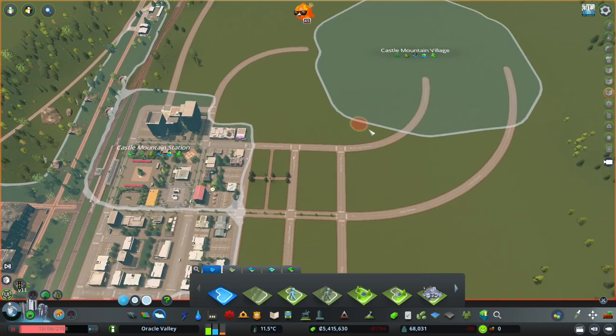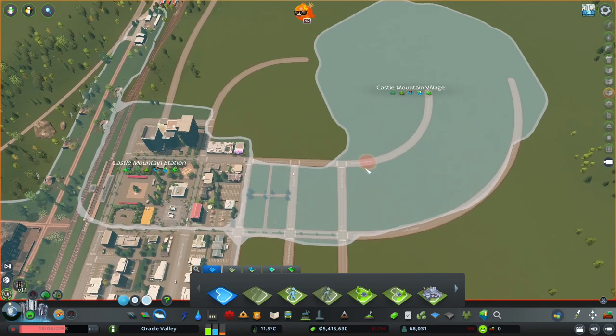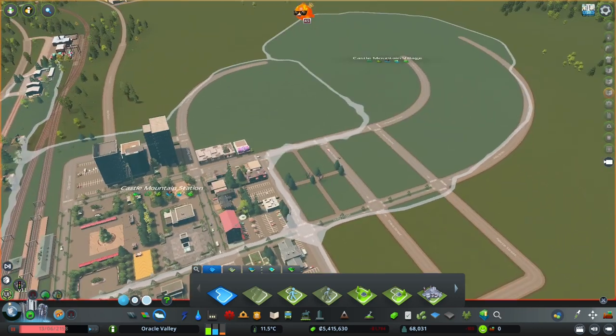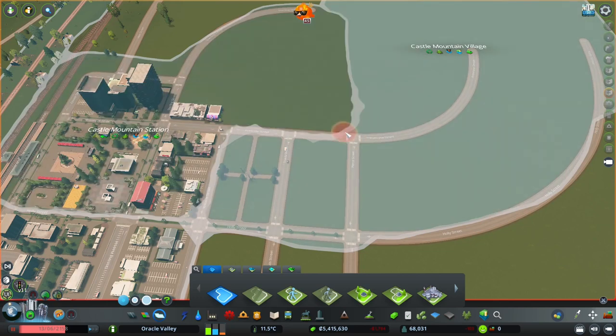So we have Castle Mountain Village. Let's bring this down right into here. And then we'll swing it all the way up, and this whole area will be Castle Mountain Village. And then Castle Mountain Station, which is just normal commercial, but it also has green cities. This will be all the way down through here. Actually, hold on. I need a separate one because I need a third type of commercial.